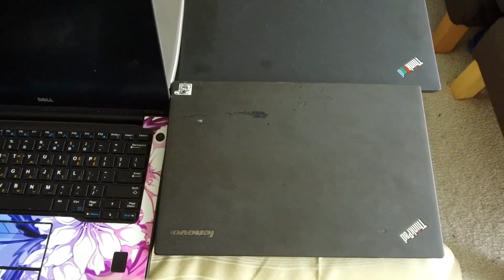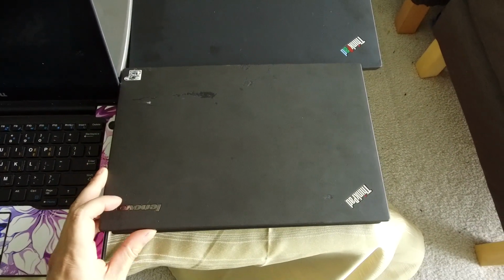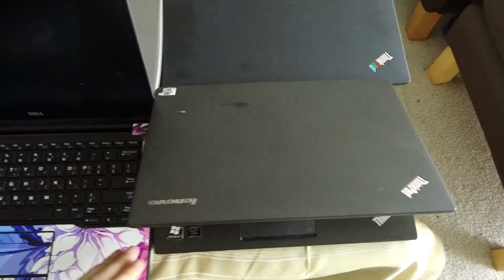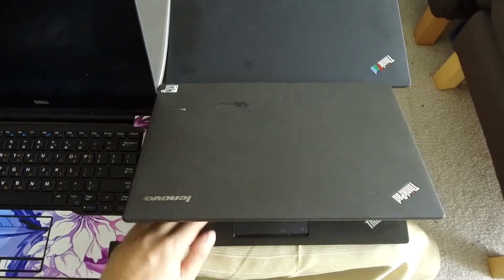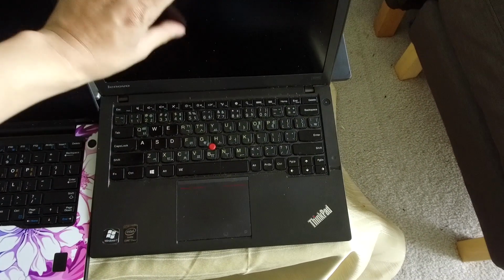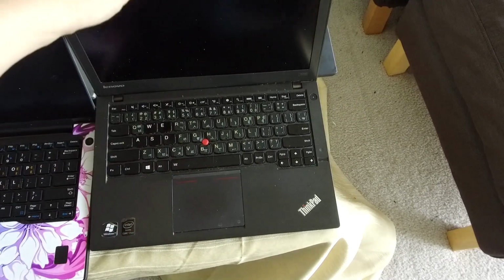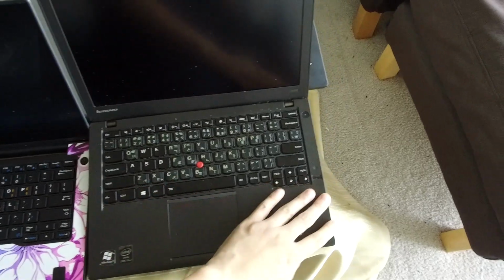All right, next up we have another 12-incher, and this is another old one. You can tell it's kind of banged up. This one's from 2013 actually. Really old. I got this way back 4 years ago, so that's why it looks really roughed up.